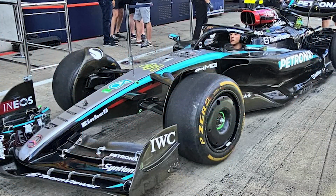So we could see teams trialing different wings right before going into qualifying, which starts on Friday because of the sprint weekend.